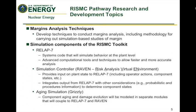There's RAVEN, the Risk Analysis Virtual Environment is the acronym, but it's a simulation controller, and it's what drives the simulation scenarios. So it's the heads, or the controlling element. It drives the scenario of the simulation that you're interested in. And finally, there's GRIZZLY, which is a component aging and damage evolution model. And we'll couple that with RAVEN and RELAP-7.